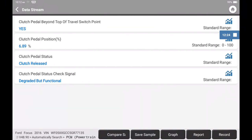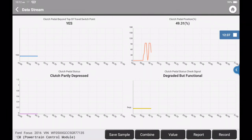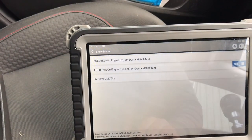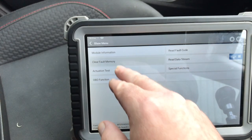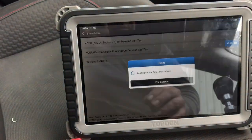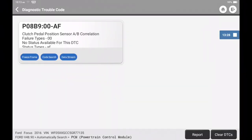Think so, eh? Let's graph all these ones. So here we go. It's working fine. Wonder if this degraded has to do with the code. So let's come back out of that. Back out of that. Read the fault code. Retrieve them. Temperature. So let's clear that. Clear fault memory. Yes. Okay. Read fault code. Bang! Right back. Can't get rid of it. Like, we need a clutch switch.